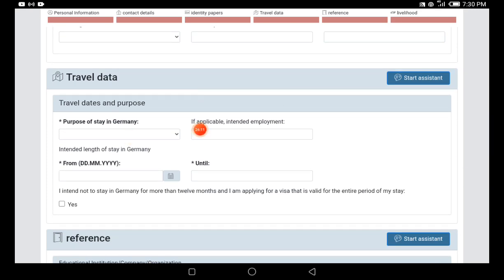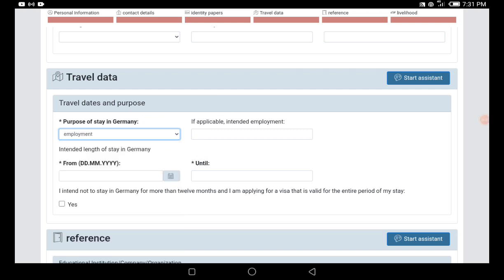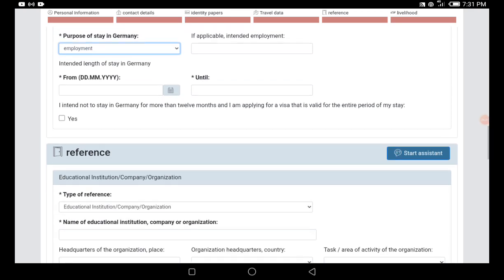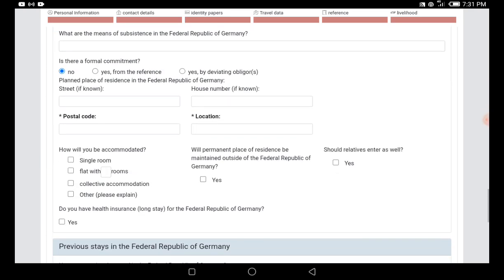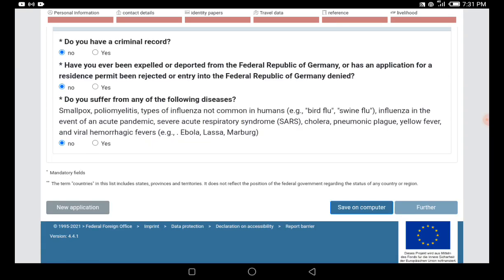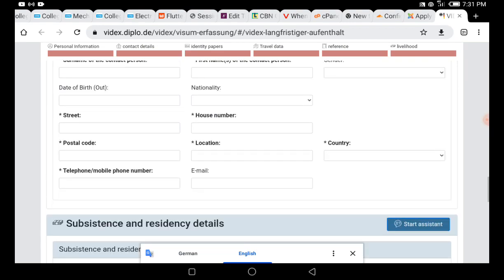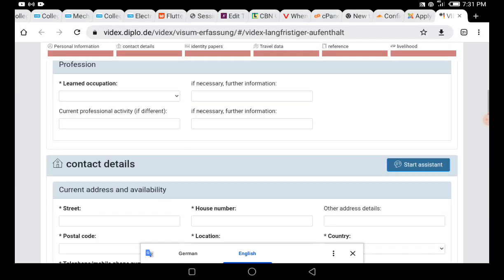And when you come to travel data, when it comes to purpose of stay in Germany, you want to make sure you click on employment and fill every necessary piece of information. Don't rush while filling this form. If you need help, call on people who can assist you. And if you also want me to help you, you can reach out to me. Let's fill out this form together for you.